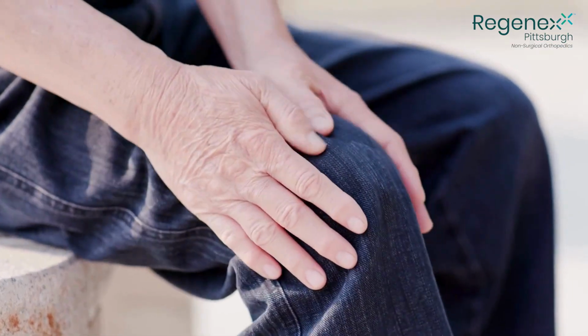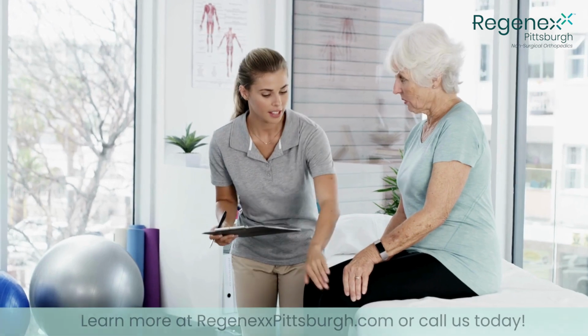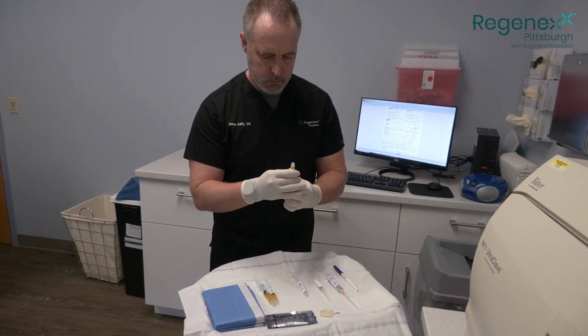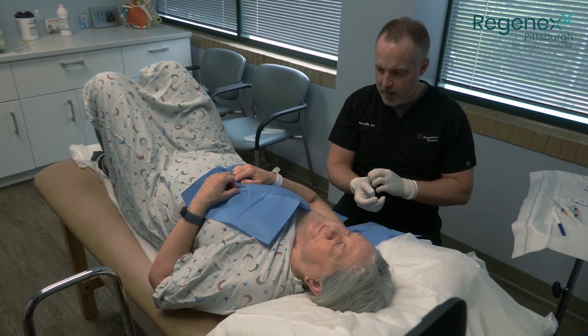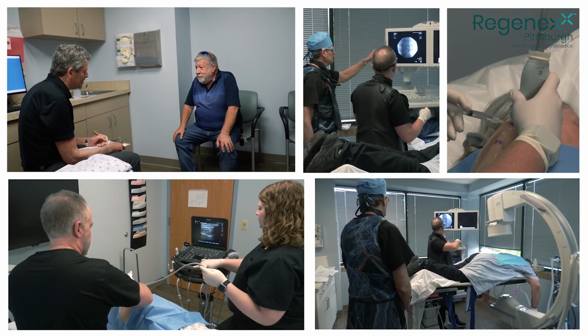So if you're suffering with knee arthritis and somebody has mentioned to you that surgery might be a good option or even the only option for you, I would highly suggest that you look at Regenexx Pittsburgh and the non-operative treatment options that we have available for your pain. The innovative non-surgical treatments that we offer can help significantly with reducing pain and improving function without surgery or without removal of the joint or large sutures that can result in infection and poor wound healing.